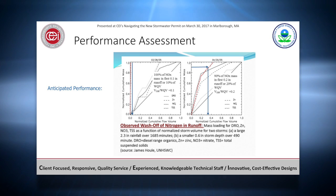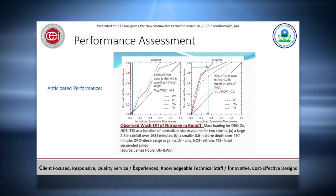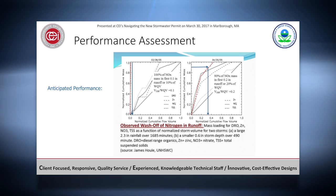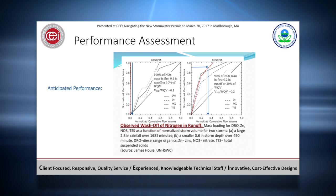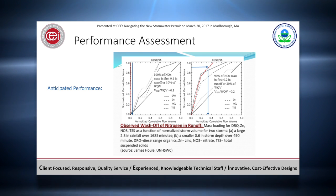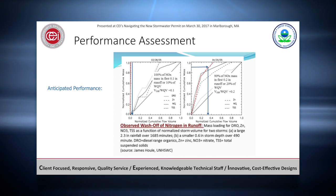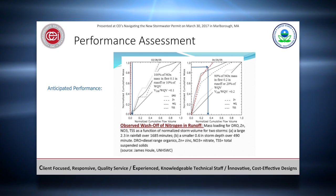These two charts show some data that was recently collected by the UNH Stormwater Center. On the left, you're seeing a fairly large storm, a 2-inch storm that occurred over a short period of time. In no time at all the nitrogen washed off, almost at the very beginning of the storm. Boom, all the nitrogen's off. And then here's a slightly smaller storm, but even in that case, you're washing off within a very short period of time. So we expect that these BMPs will operate even better than we anticipate. But that's why we're going to go through this monitoring process, which is quite significant. Just the monitoring equipment alone is a bit of a research project.